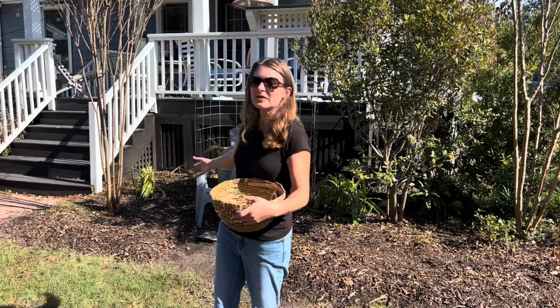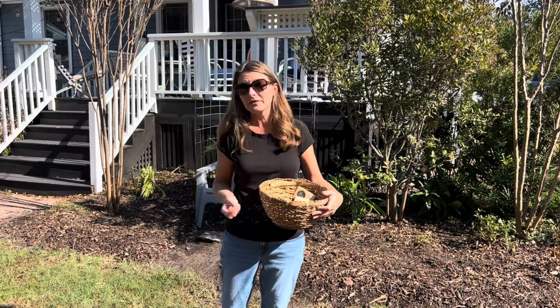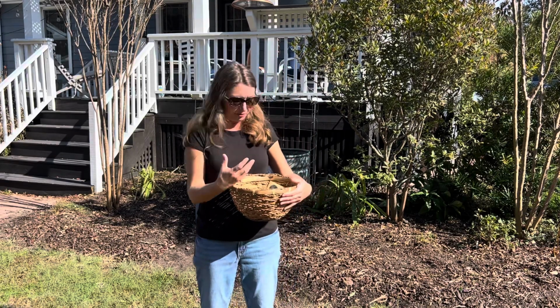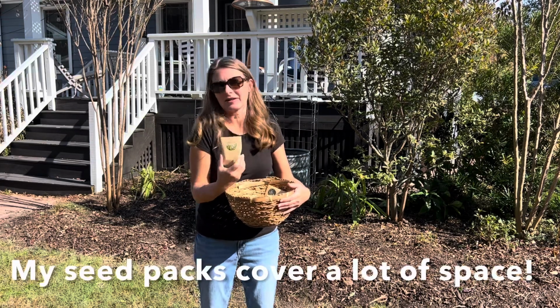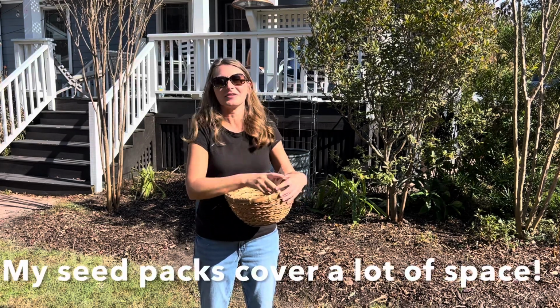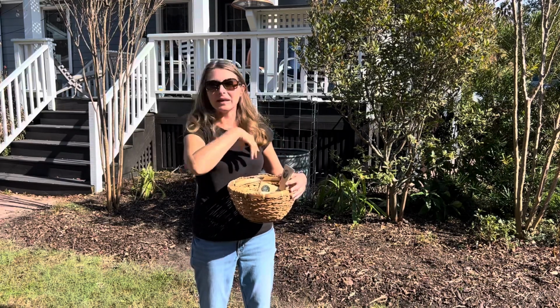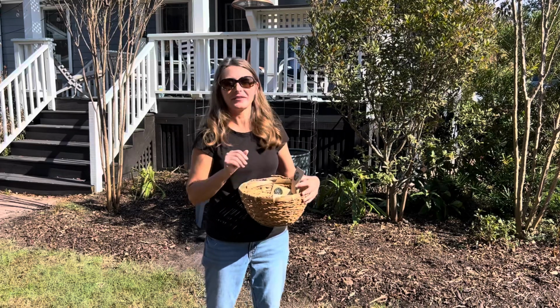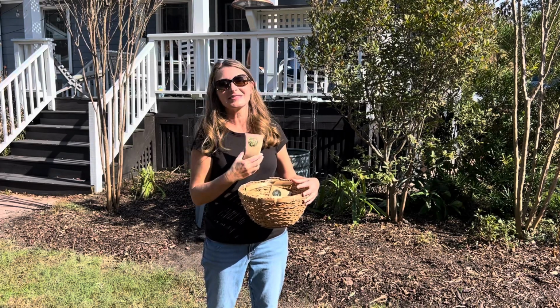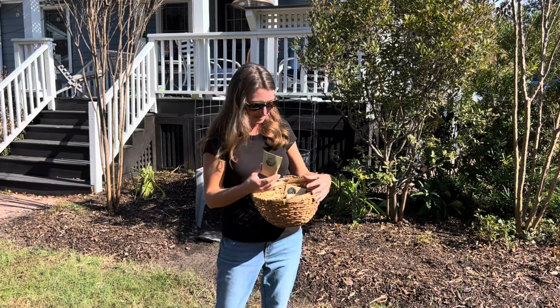You know, each one of these beds individually is much smaller than that. And so that's kind of the point of showing you how far one of my seed packets goes, so that you can understand that you could probably do it in many different beds throughout your garden. It's not like a one and done kind of situation because I like to sell robust seed packs.